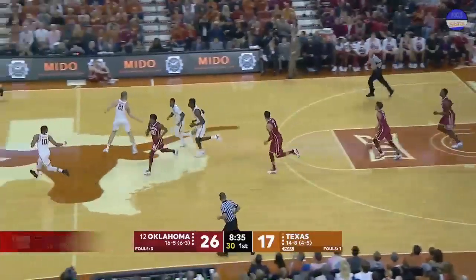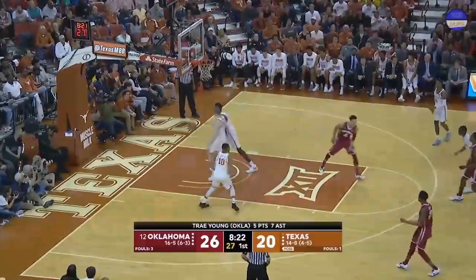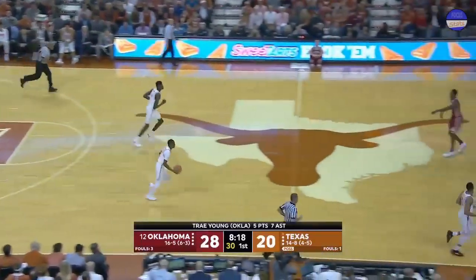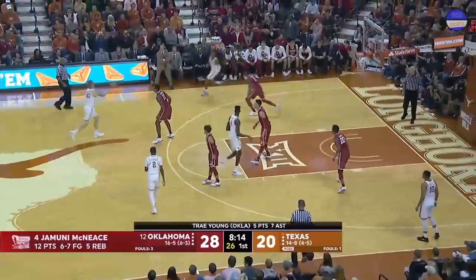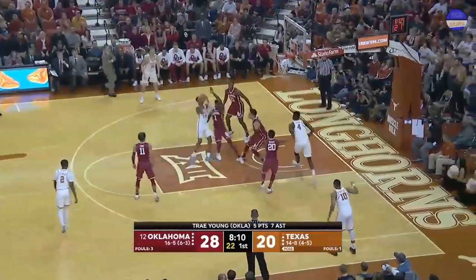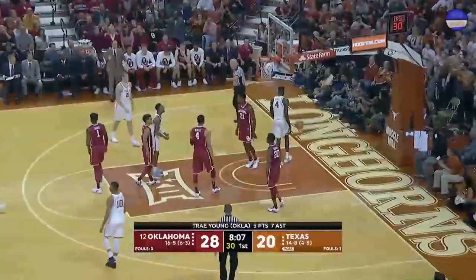Roach buries a 3, a much-needed bucket for the Longhorns. And now he's got to deal with Bamba, and he does. He did it by going right into the chest of Mo Bamba and knocking him back to where he couldn't jump up and block that shot. Really good job by Jamychal Green, who's up to a dozen points off the bench already. Roach lobs it up for Bamba, the catch and the finish.